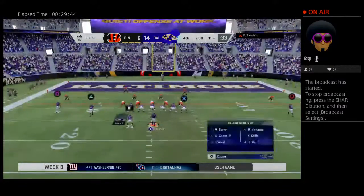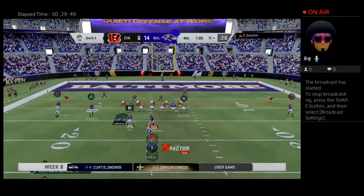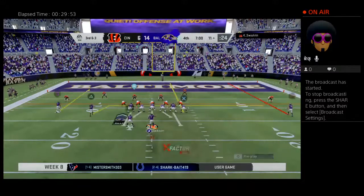The Ravens on 3rd down. They've been good, 3 for 4 thus far. Here it's 3rd and 3. Where's 52? Watch 52. 52's the mic. Hey, I'm coming.